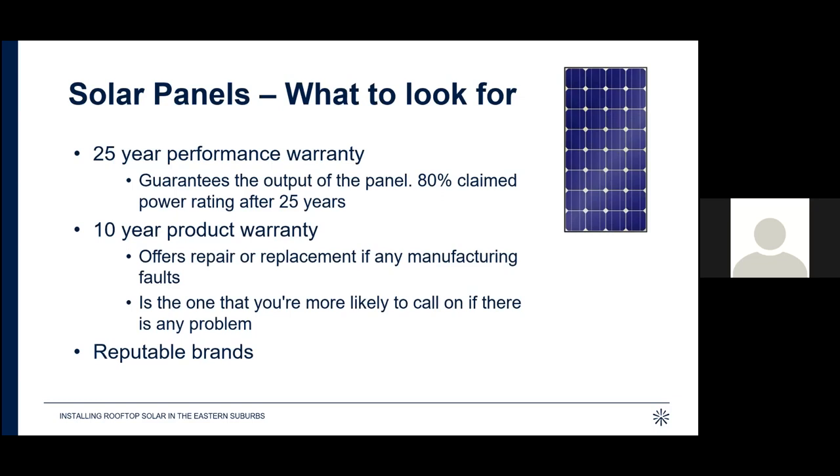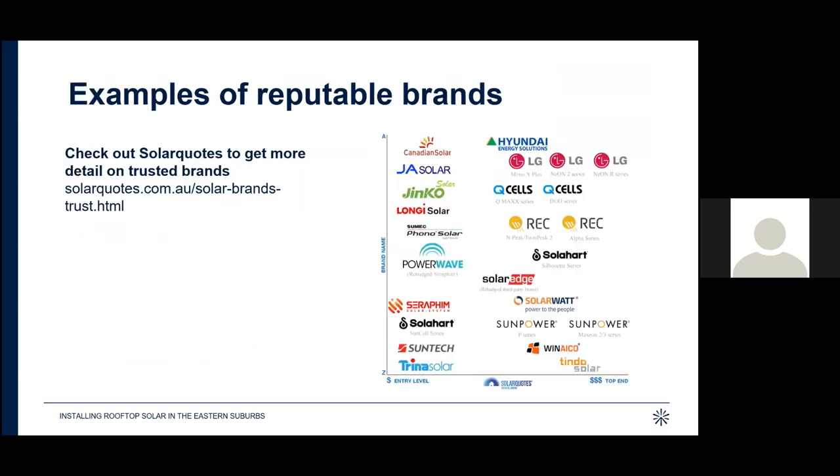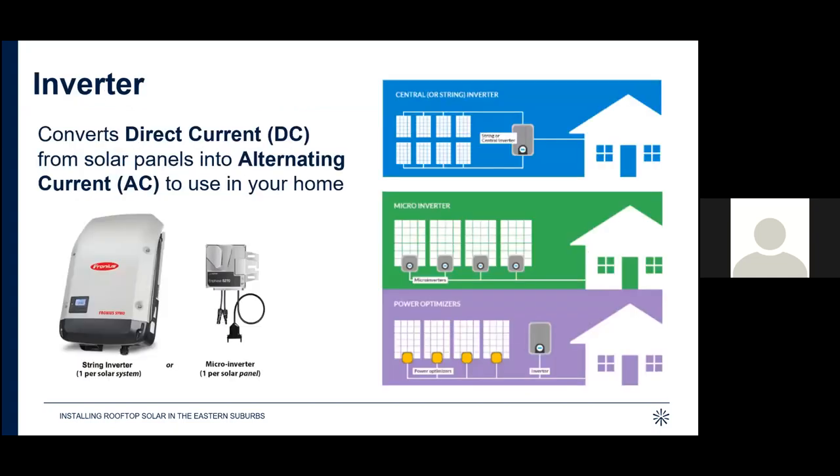And then, of course, you want to be trying to choose reputable brands. Look, this is a list that comes from an organization called Solar Quotes, and they do a lot of good advice. There's a lot of solar panels on the market, a lot of different players. So it's not a comprehensive list, but it gives you an idea that there's a number of players in that market. And you can see up the left-hand side is brand name, but to the right, it's entry level up to top end. And I would say most of those solar panels are going to give you a good performance over the lifetime.